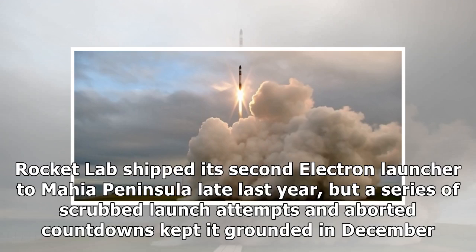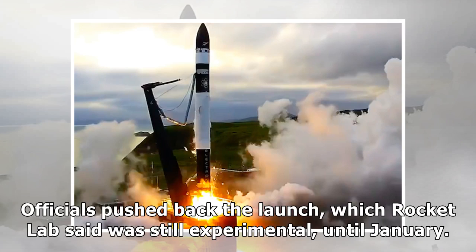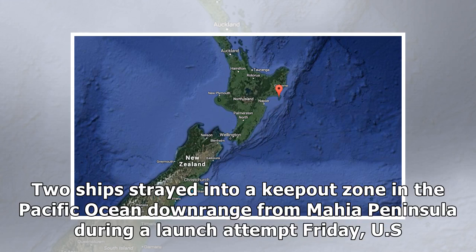Rocket Lab shipped its second Electron launcher to Mahia Peninsula late last year, but a series of scrubbed launch attempts and aborted countdowns kept it grounded in December. Officials pushed back the launch, which Rocket Lab said was still experimental, until January. 2 ships strayed into a keep-out zone in the Pacific Ocean downrange from Mahia Peninsula during a launch attempt Friday, U.S.